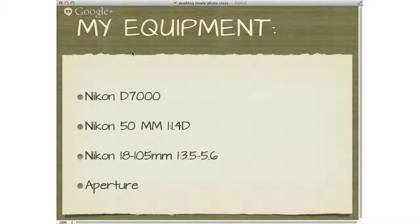The reason I am with Nikon is that's all I've ever known. If you are Canon and that's all you've ever known, that's fine. It's just Mac versus PC. There's good, there's bad, there's indifferent, in whatever. It is digital SLR, which means you can change a bajillion different settings on it versus a point and shoot.